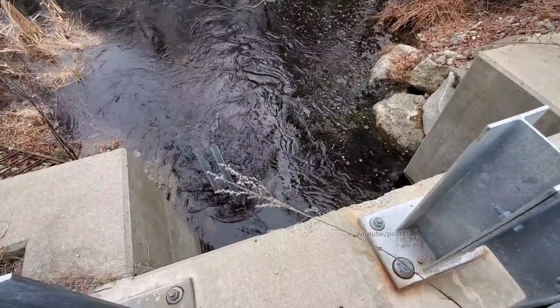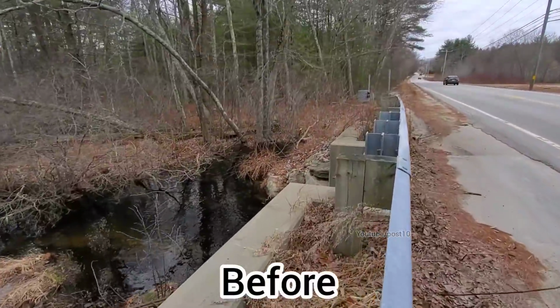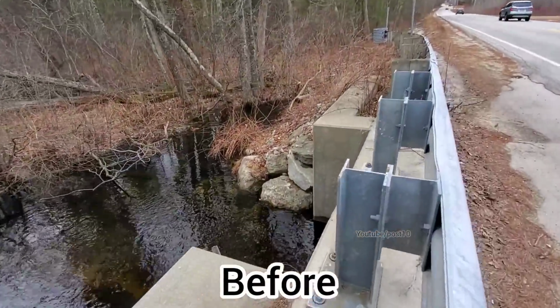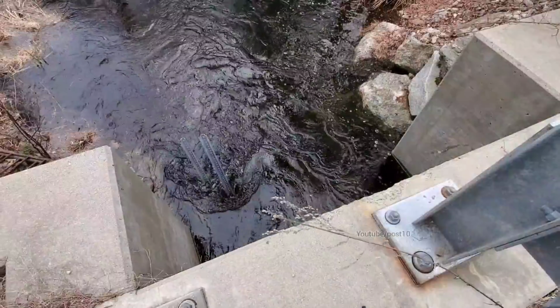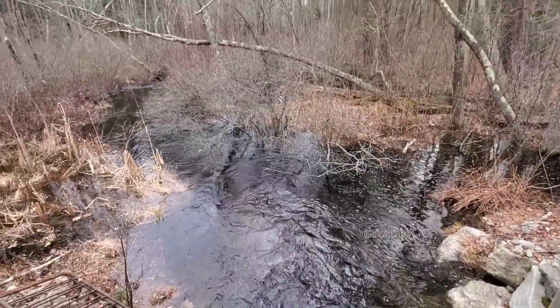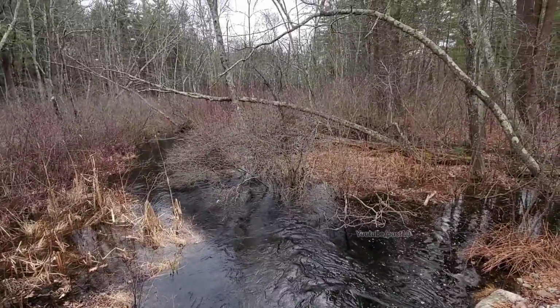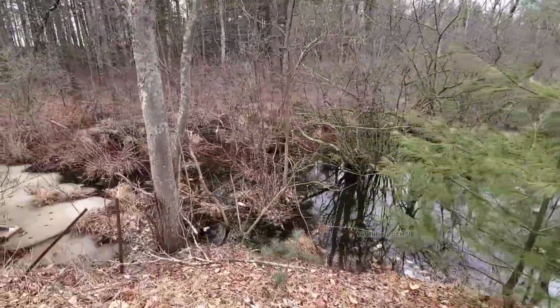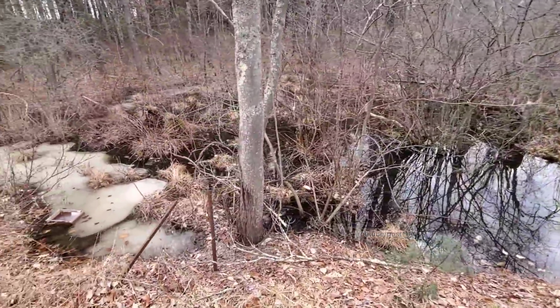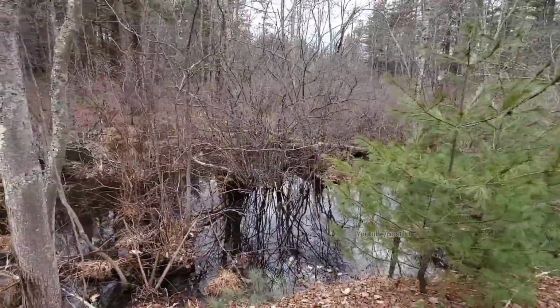Definitely a ton more flow than at the beginning of the video. Look at the amount of water coming out. A lot more flow. Yep. You can actually see the water on the opposite side of the road actually slightly getting deeper. There must be a beaver dam in here somewhere.